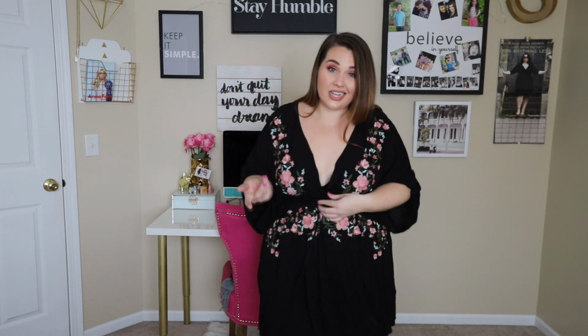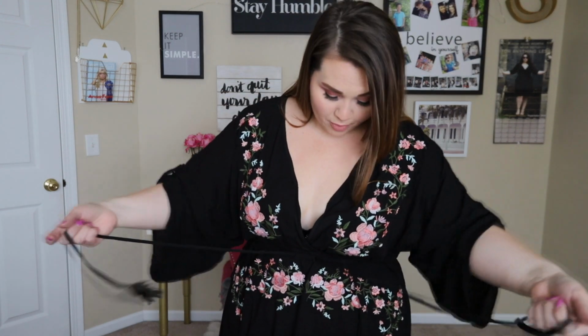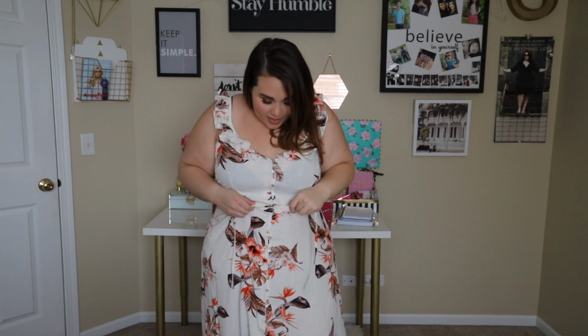So that's nice. It does allow for different sizes, different body shapes to fit into it nicely. This is real cute. Real cute. All right, back again. One thing to note is that I think their sizing is very generous. Again, I have a size small, which is a size 16, and the waist is adjustable again, thank God, because it was a little big on this one.